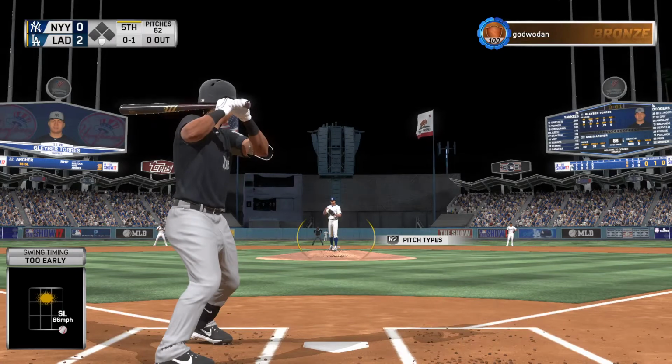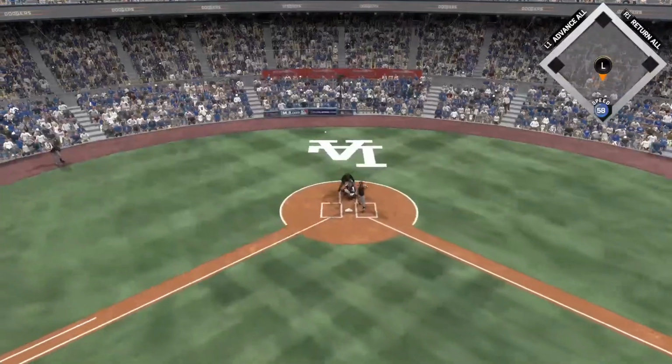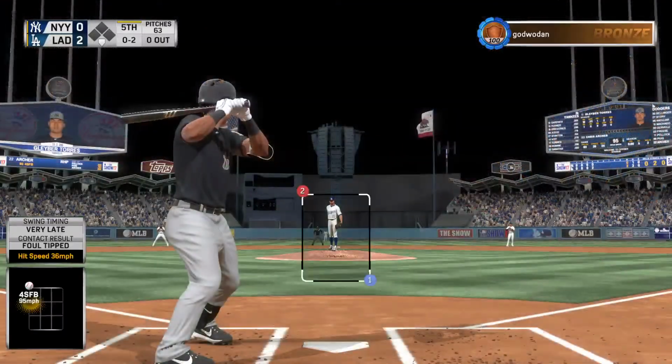0-1. They can't afford to continue to fall back any further. They've got to get something going on the offensive side. Somebody's got to step up, give a big hit, maybe even a home run, drop a bunt, do something. But this offense has to get going.